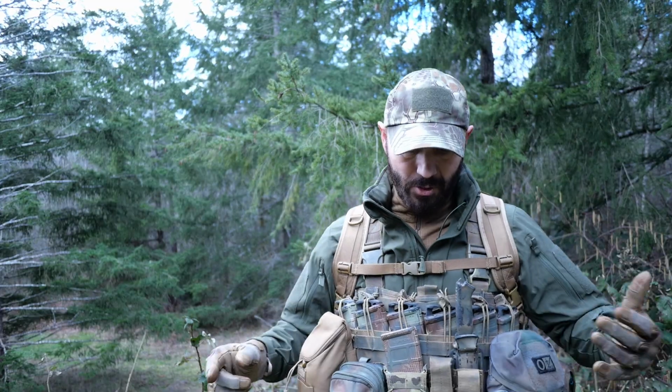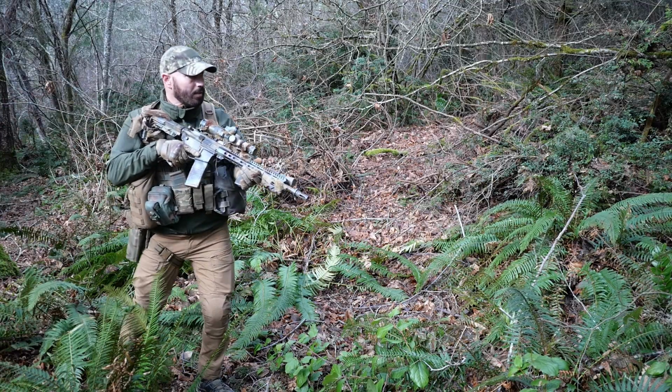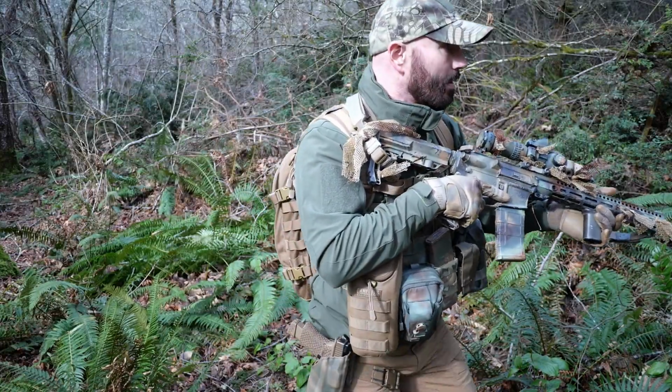So speed and mobility is very important. Love this rig and this setup. I can run for miles and miles and miles with all this stuff on. I can ruck for days, probably endless with this stuff on. That's where fitness comes into play.